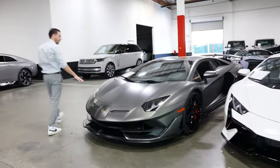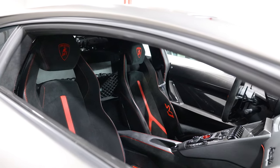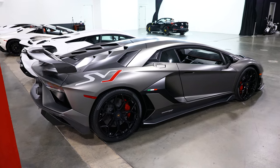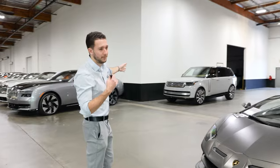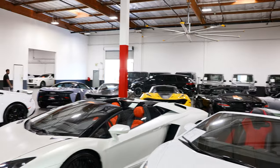Grigio Titans, Aventador SVJ. There's a lot of Alcantara, a lot of red stitching, a lot of carbon fiber. This is a whole lot of car, folks. It's my favorite one here, except for, obviously, the elephant in the room. In the back, we have some G-Wagons, some Mercedes-Benzes, a couple of McLaren 720Ss, an Artura. Just the casual stuff you'd find at your local supercar dealership, at least.